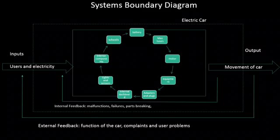However, if the movement of the car does not happen, there is usually internal feedback which is received, such as malfunctions, failures, or parts breaking. If any of these happen, there will be an error kicked back and the car will not move and will need to be fixed before it can move on. Once all those errors are fixed, we can receive external feedback, such as how the car works, complaints, and user problems. Once that is received, the car will be adjusted based off of that.